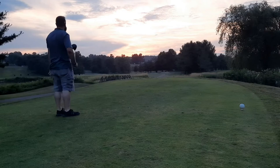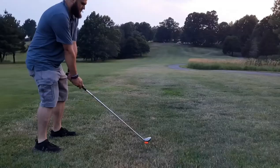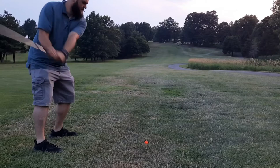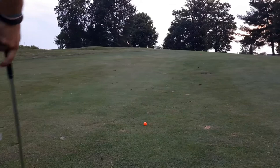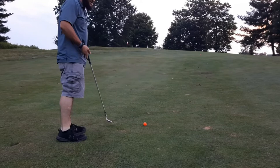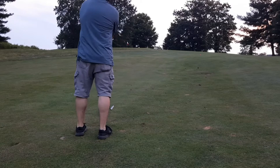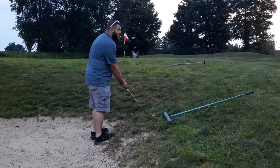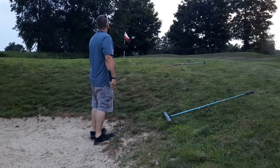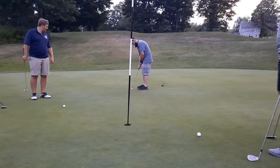Oh, that's a bomb! Nice. A bomb. Phil was right. Sand. All right, lob wedge. Do I lob it or do I try to be easy? I don't know. Find out. Right in the sand. Right in the freaking sand. It feels so awkward. I like that. Big swing, big swing. Oh, what? Nah, screw it, I'm putting that. Ooh. Get in there! Oh!